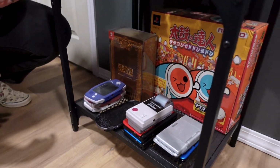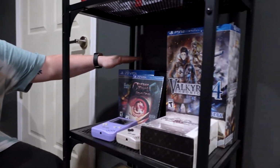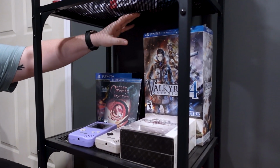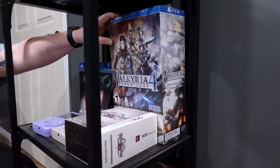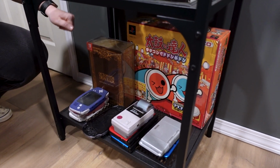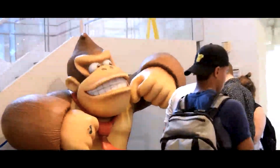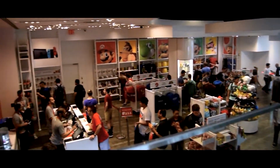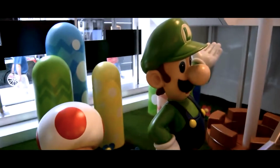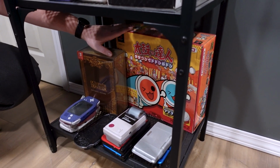But down here, we have a couple more collector's editions, like a sealed Corpse Party. These are some of our sealed stuff. Sealed Fate Extella and sealed Valkyria Chronicles. And then down here at the bottom are full of dust and hair. We got Octopath Traveler, which is in one of our vlogs, our New York vlogs, I think episode 4. We picked that up at the Nintendo store. And then a Taiko Drum Master for PS2, actually the Japanese version of it.